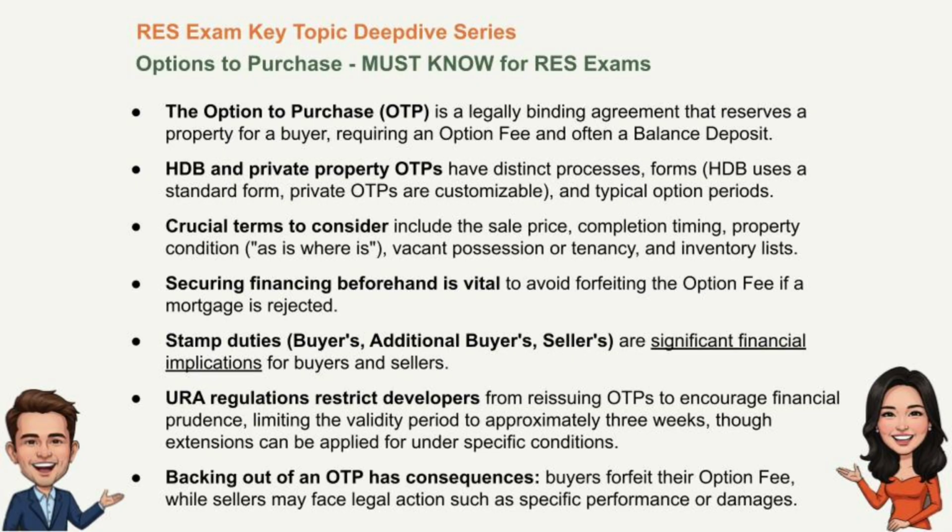After this meticulous review and agreement, the buyer signs the OTP and pays the option fee to the seller. This step makes the OTP a legally binding document, and an acceptance copy is usually sent back to the buyer, solidifying the agreement. This whole process is designed to ensure the buyer knows exactly what they're committing to. So for private properties, it's a detailed, customized legal dance with lawyers involved early. But for HDB flats, I understand it's a bit more plug and play, right? I'm sure there are some very specific HDB rules here that RES candidates absolutely need to know.